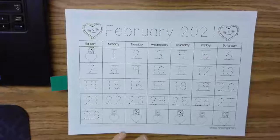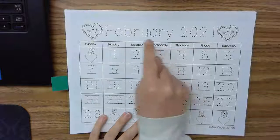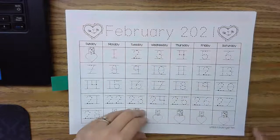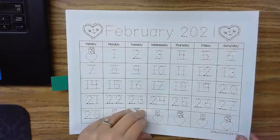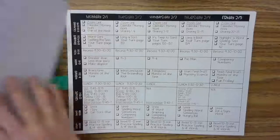And it's really important that way each student gets the practice of knowing day of the week, and then the month, and then what number we're on. So keep these until the end of the month. Don't turn these in the first week that you get them.